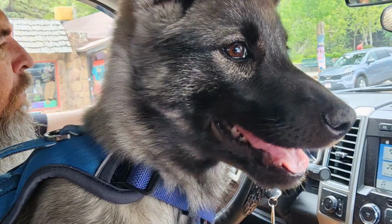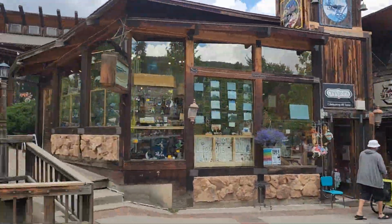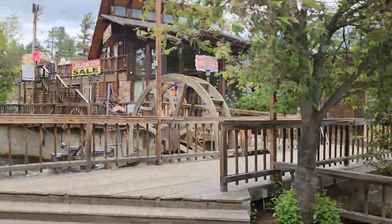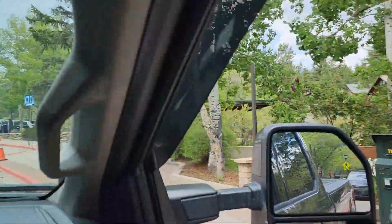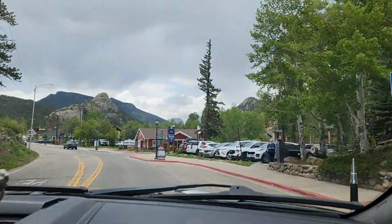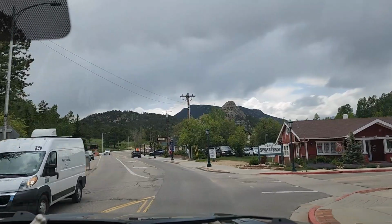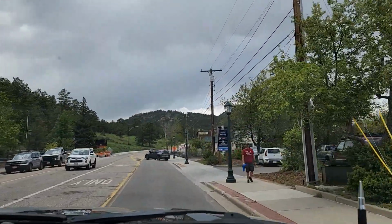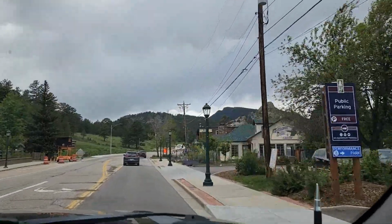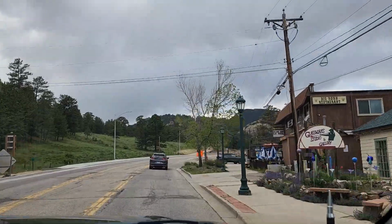All right, let's go on up into the Rocky Mountain National Park. And now we'll head out of Estes Park and towards the park entrance on Highway 34. Free public parking is here as well on the Rocky Mountain side of Estes Park.